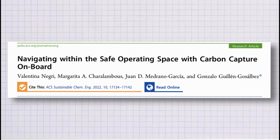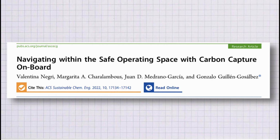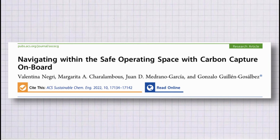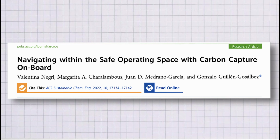Whoa. The HAZID and SIMOPS studies really show how essential that proactive, comprehensive approach to safety is. Not just the technology, but the human element, too. Absolutely. They go hand in hand. You mentioned earlier they use something called quantitative risk assessment, QRA. Is that right? Yes, QRA. It sounds very technical, but it's actually pretty straightforward. Break it down for us.